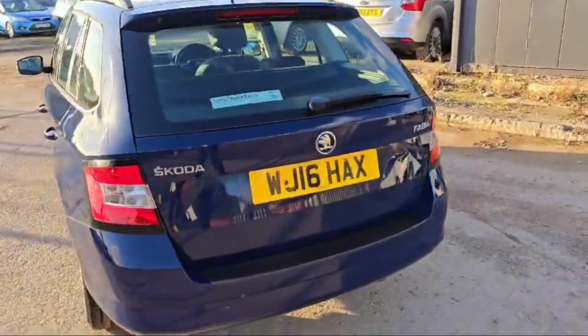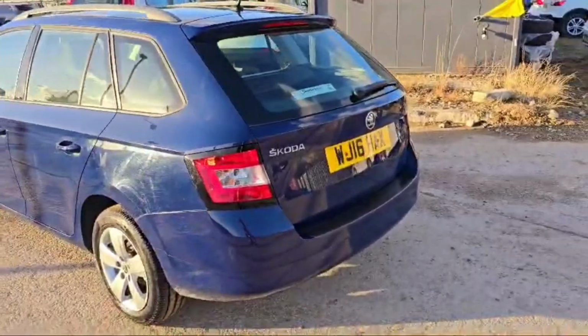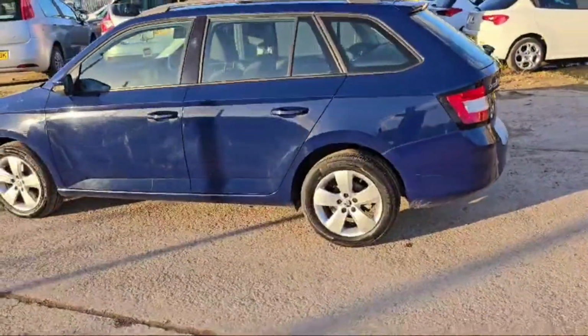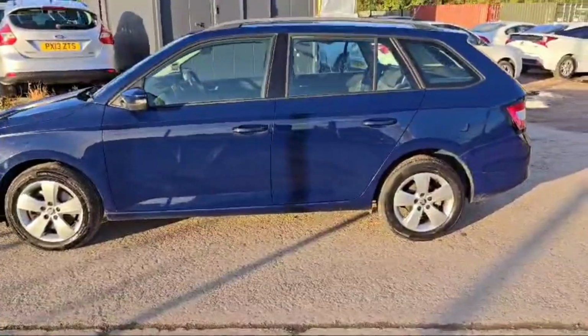The external interior LCD has been installed in this Skoda Fabia. Having navigation and Bluetooth connectivity is there and beautiful it is looking.